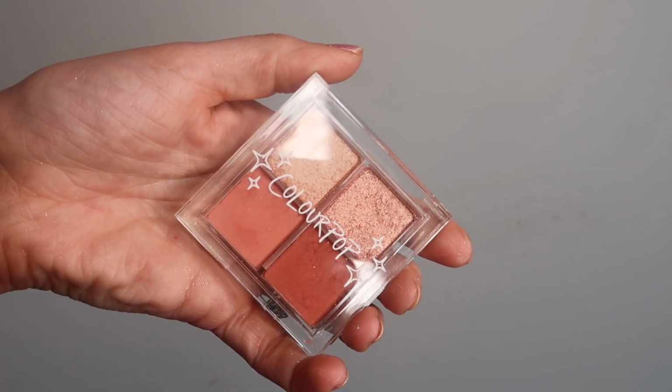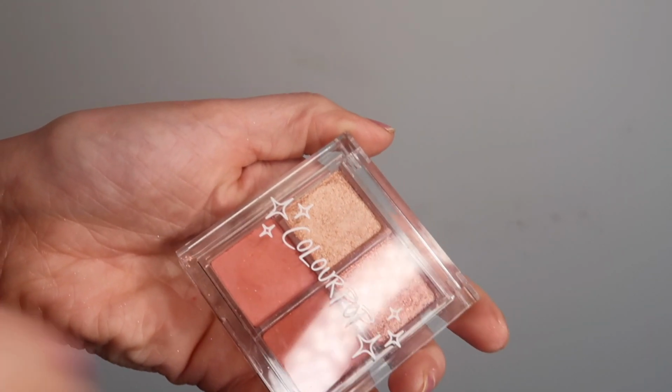Okay, so this is the Creamsicle quad from Colourpop. I did pick up 3 of their quads, and I will say I'm really impressed with the quads. I think they're really nice, but the Creamsicle one has absolutely been my favorite. You're not gonna get a ton of looks out of this, but if I want a peach or a coral look, I am definitely reaching for this.